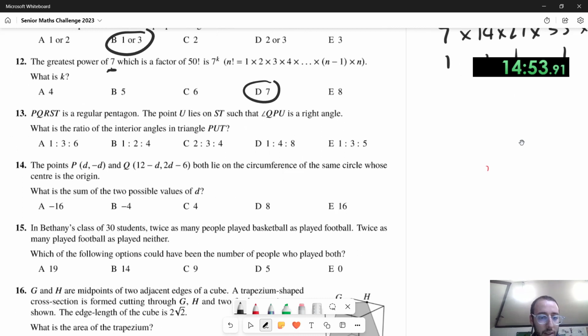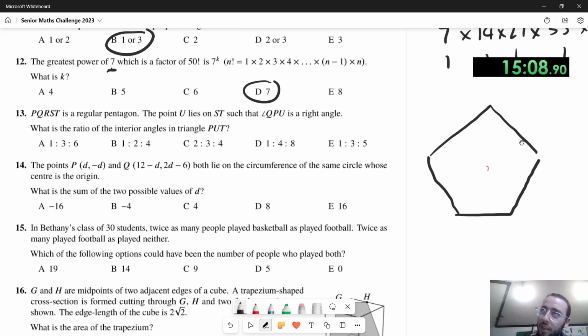PQRST is a regular pentagon. The point U lies on ST. Okay, slow down. Such that QPU is a right angle. What the hell? Okay, regular pentagon. I can draw that. Always draw. Okay, regular pentagon. I feel like it's 108, but let's just look at it. It's 3 times 180, 540 divided by 5. Yeah, it's 108.